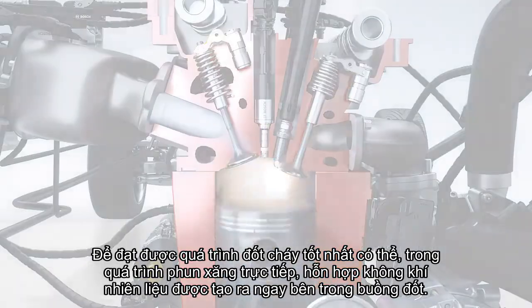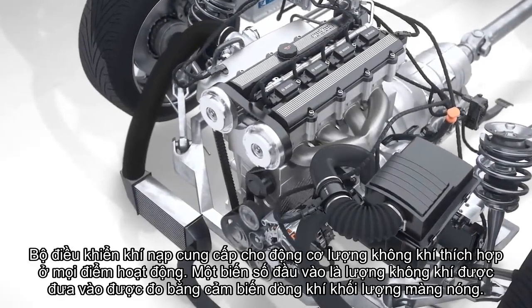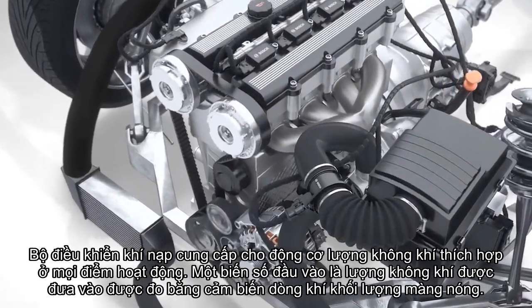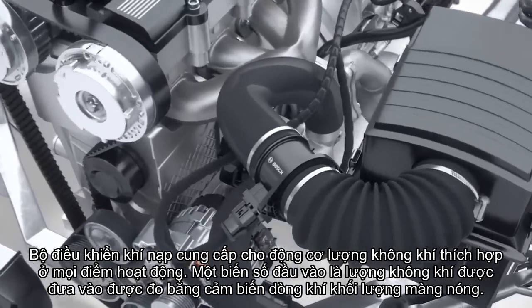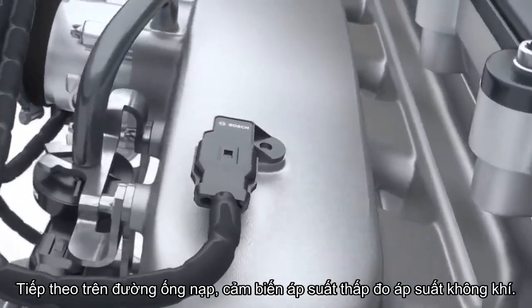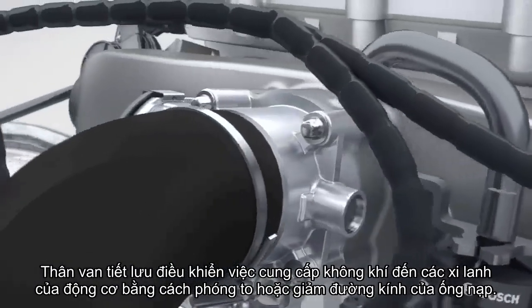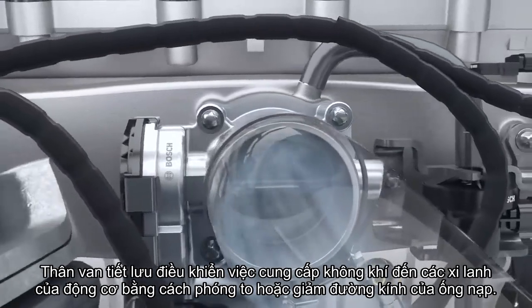inside the combustion chamber. The intake air control supplies the engine with the correct amount of air mass at every operating point. One input variable is the amount of air taken in, which is measured by the hot film air mass flow sensor. Further on, the intake manifold low-pressure sensor measures the air pressure. The throttle body controls the air supply to the engine cylinders by enlarging or reducing the diameter of the intake manifold.